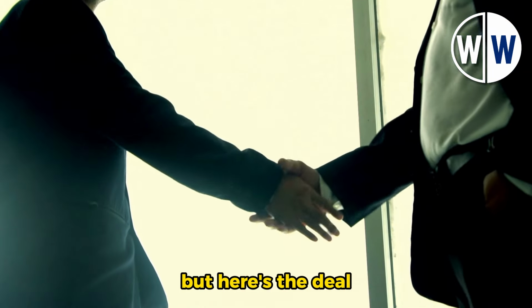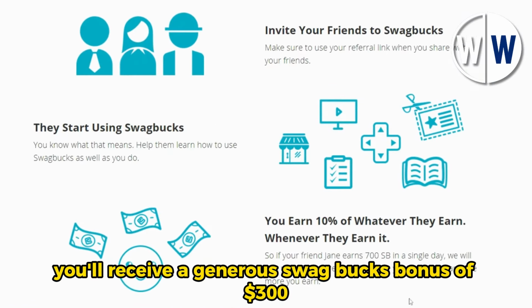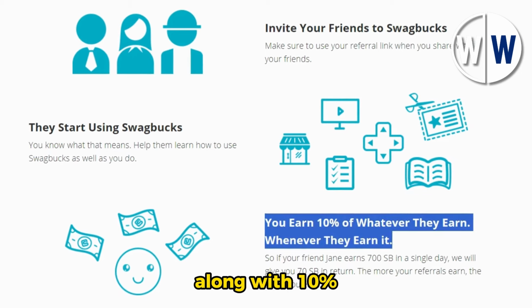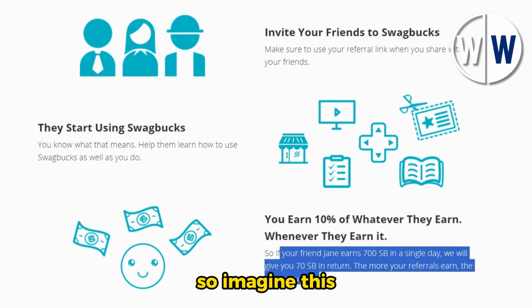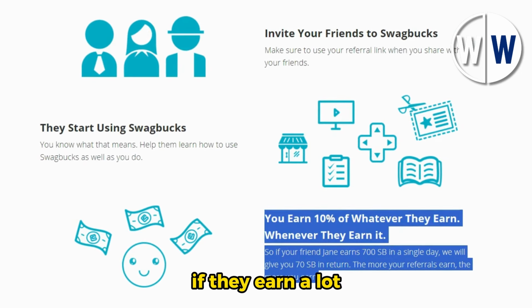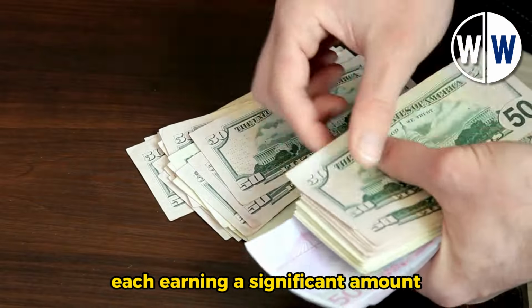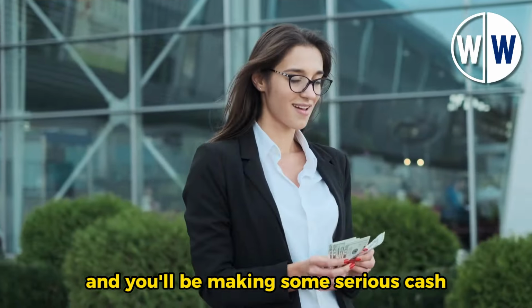But here's the deal. For every referral, you'll receive a generous Swagbucks bonus of $300 along with 10% of their earnings for life. So, imagine this. If they earn a lot, you'll earn a share too. Just imagine having 1,000 people, each earning a significant amount, and you'll be making some serious cash.